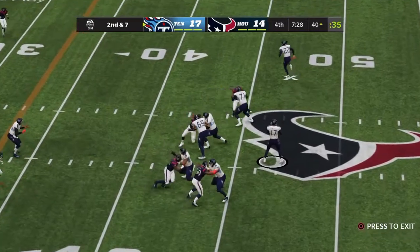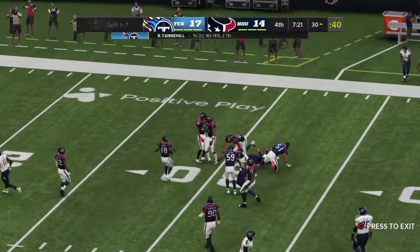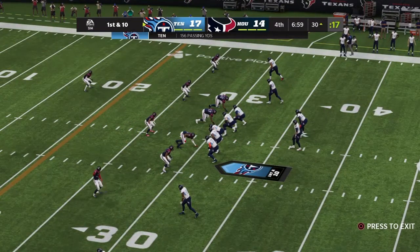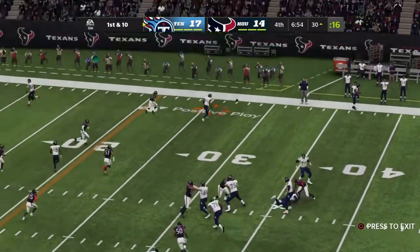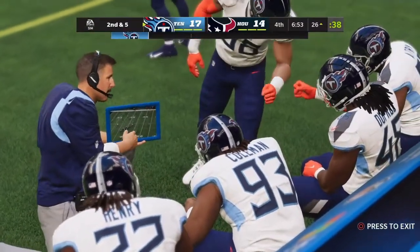Tannehill. This will go to Henry out wide, and he's going to get this down near the 30-yard line. So 1st and 10 now from the 30. Tannehill with a play fake to Henry. He'll throw instead. Open man is McMath, and he is out of bounds inside the 30.